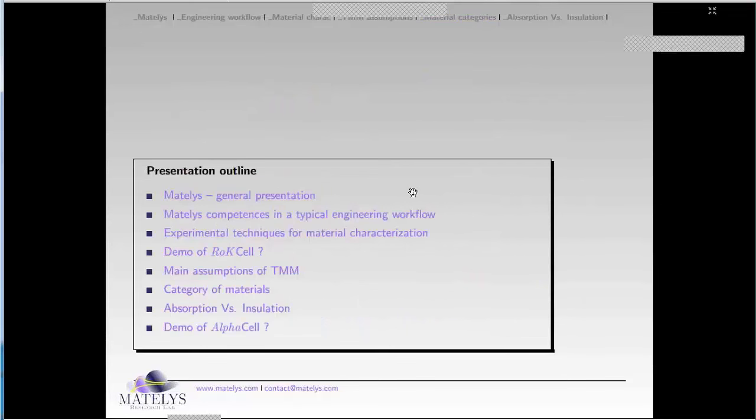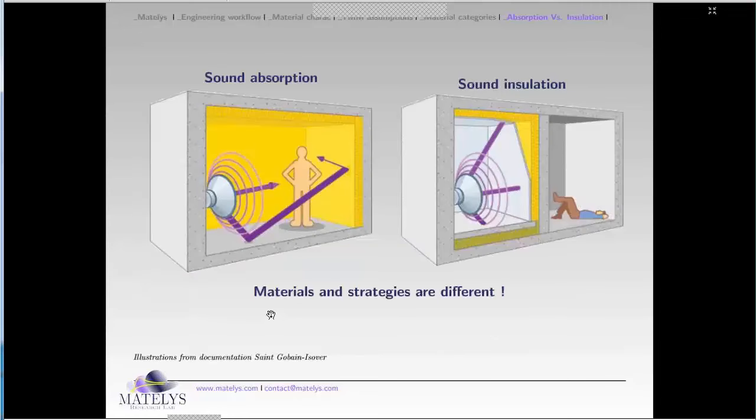So what is the point, in fact, of having all these categories of material? Well, because you have 2 different configurations that you can encounter. The first one is sound absorption, where the source and the receiver are located in the same room. And you have another picture where we talk more about sound insulation, where the source and the receiver are separated by some wall and some separating layers.